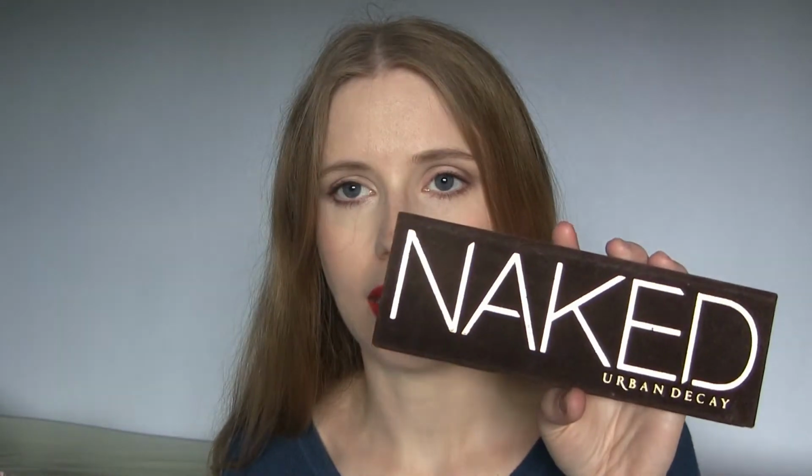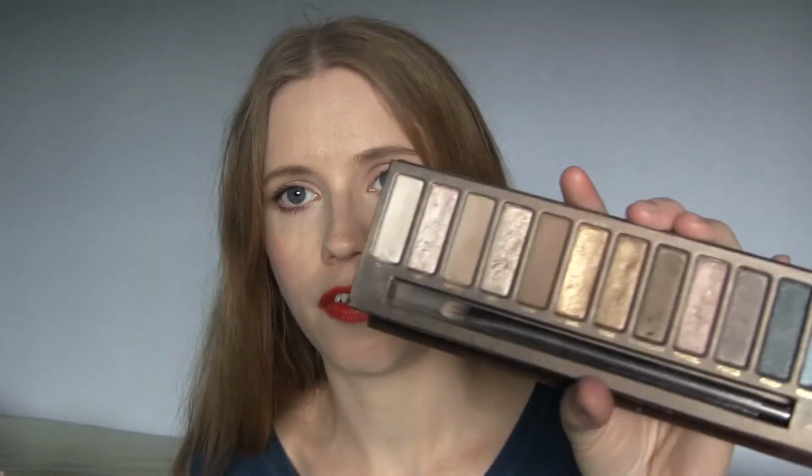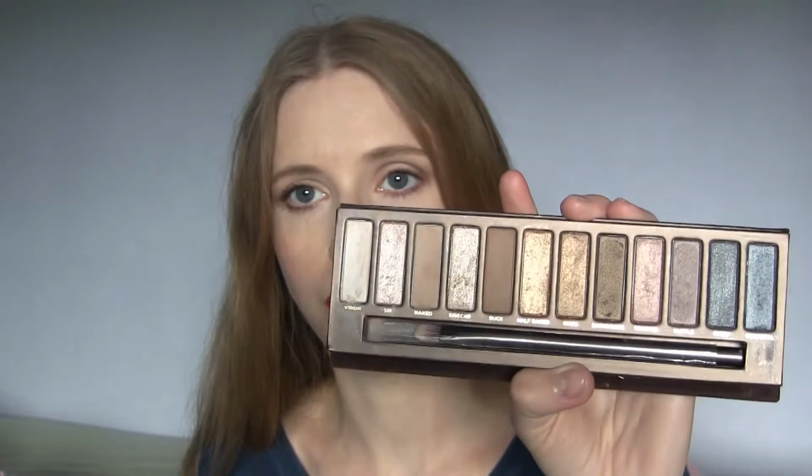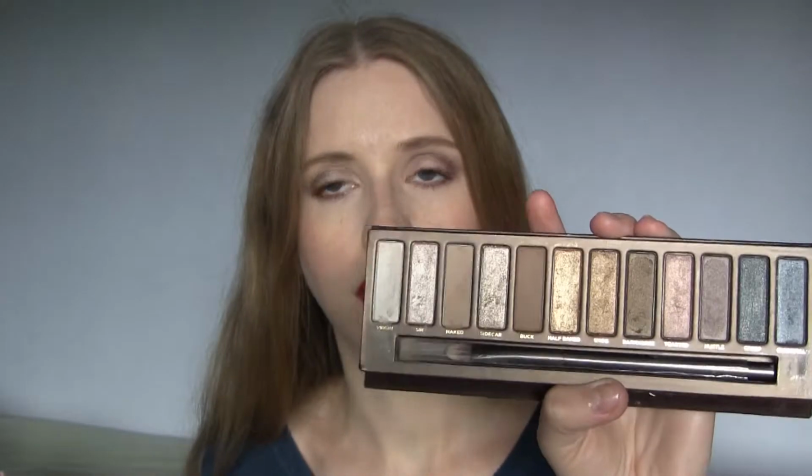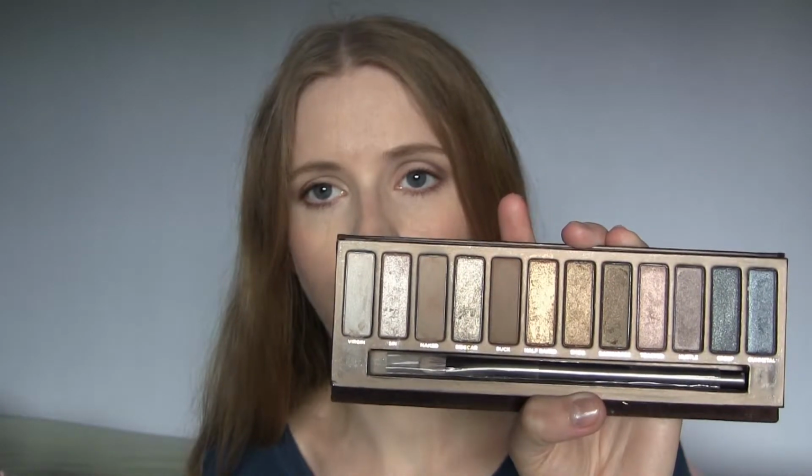When I was in Italy, I would like to think that I bought this Naked 1 palette from Urban Decay in Italy, but I'm not 100% sure. And it's one of my favorite eyeshadow palettes. I think everyone on YouTube has this palette, and it is for a good reason, because it has beautiful eyeshadows in it, some great variety and great pigmentation, although it does have a lot of fallout. I think a little bit too much for the price, but it is beautiful.